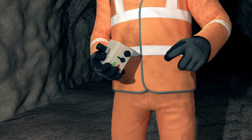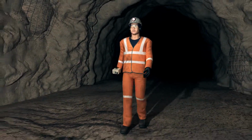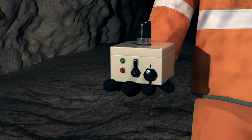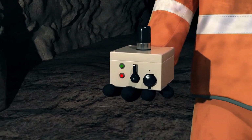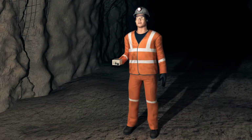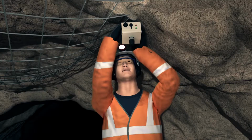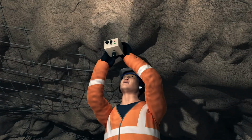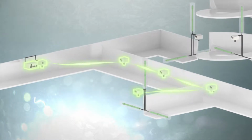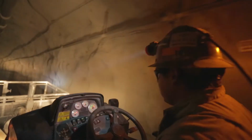When the node is turned on, it will automatically connect to the network. As the user walks away, the status LEDs will change from solid green to blinking green, then blinking red to solid red as the received signal strength drops from good to bad. The user picks a location where the signal strength is good and mounts the node in place using tie wraps. This process is repeated until network connectivity is extended to the target location for instrumentation. Now let's see how the installation goes at Barrick Cortez.